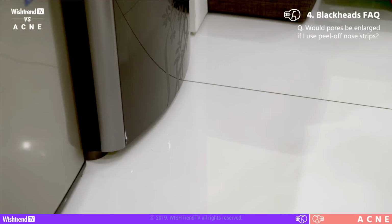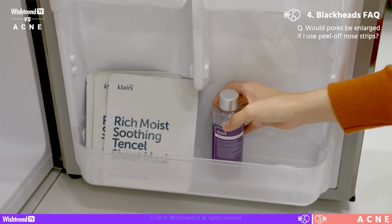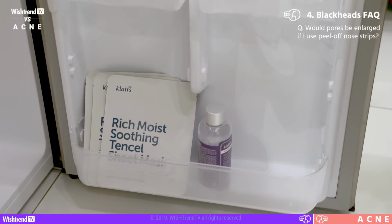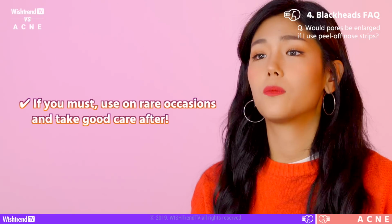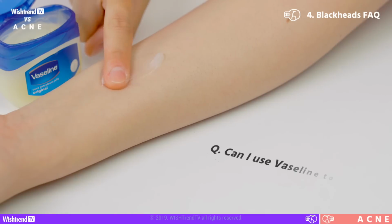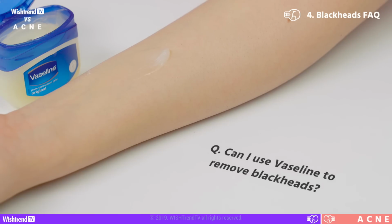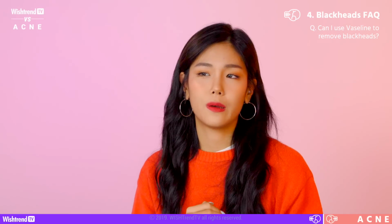We often cool down our faces so we can close enlarged pores, as if we put our toners or face mask in the fridge, right? It can help us a little bit, but once the pore is enlarged, it is really hard to get them back completely. Number 2, can I use Vaseline to remove blackheads? No, not completely, but some of them.